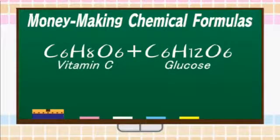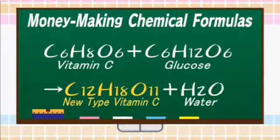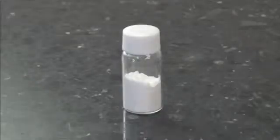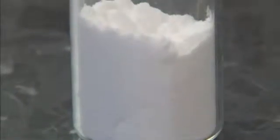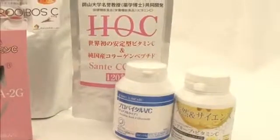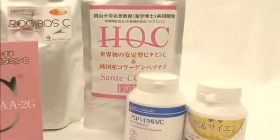The chemical equation shows how attaching glucose to regular vitamin C creates a completely new type of vitamin C. This strong vitamin C is in heavy demand across various industries. And it's not just nutritional supplements. About 80% of Japanese cosmetics makers are said to use Mr. Yamamoto's vitamin.